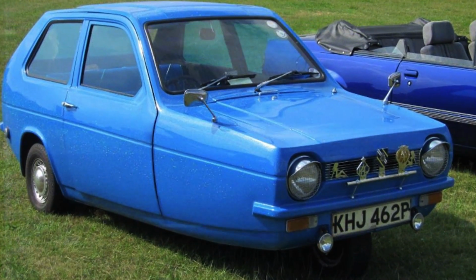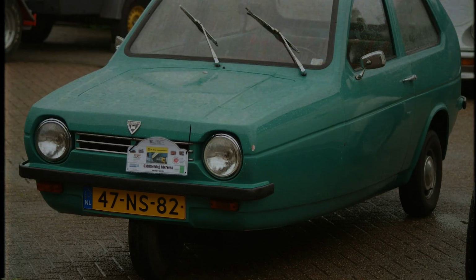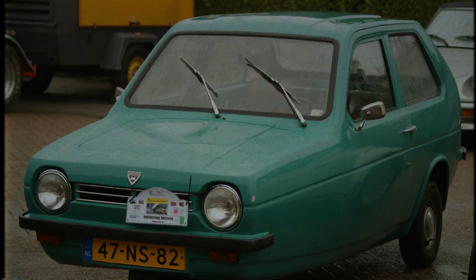Austere, goggle-eyed, and shamelessly content in its subcar status, the Robin seems to be begging for any scrap of affection, which we feel totally justified in withholding.